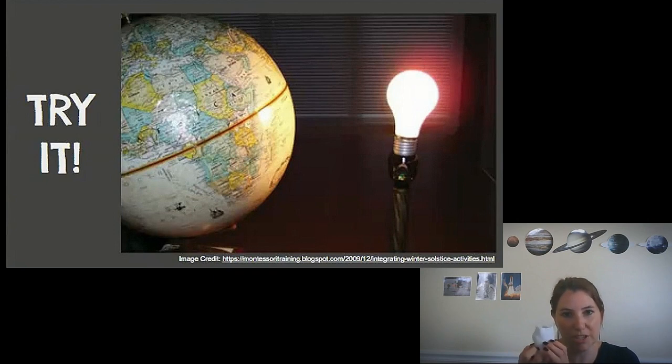Try to make it rotate and revolve around the sun at the same time. Do you see how half of your earth is facing the sun and half is in the darkness? So that's our day and night. Now try tilting your earth while you revolve it around the sun. Do you see how the part at the top of the earth is tilted a little bit away from your sun when it's on that side and toward the sun on the other side? That's giving you your summertime and your wintertime.